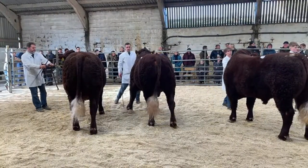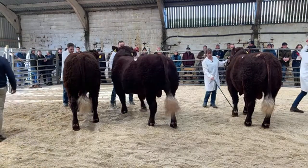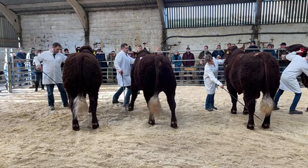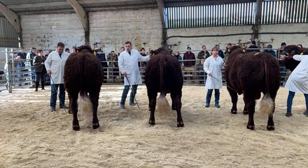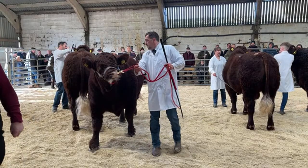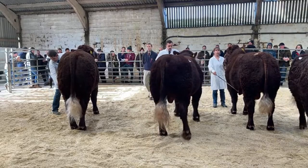So provisionally in red ticket is lot 40, followed by 42, followed by 41, followed by 44. So lot 40 is Approach Farm Rocky. 42 is Red Rock Rodney Pole. 41 is Approach Farm R2D2, and in fourth, 44 is Carl Byrne Ronaldo.